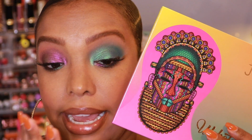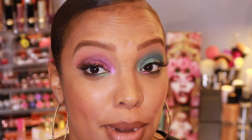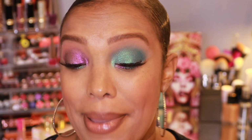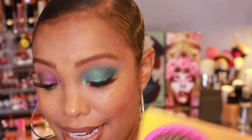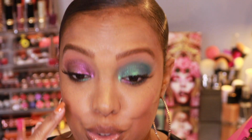This palette is so high performing, and to get two duochrome shades that are probably rivaling some of the duochromes that we are seeing on the market from other indie brands, I think that is absolutely amazing. If you wanted to get the Natasha Denona Triochrome palette, that palette is $120. This palette is $38, and you get two duochromes, for sure duochromes.